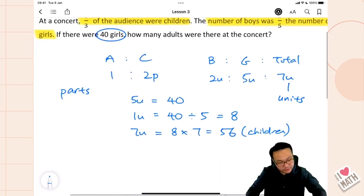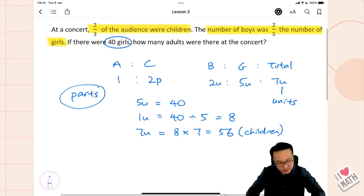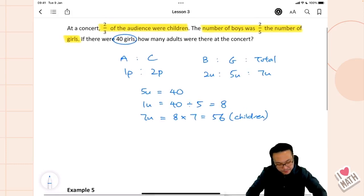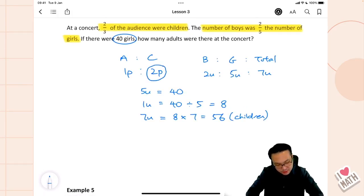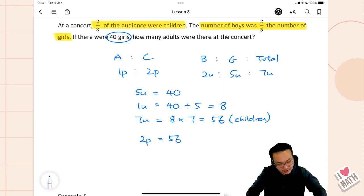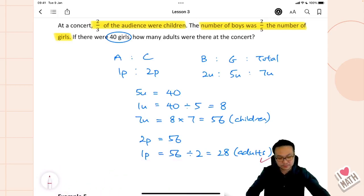I cannot use the same thing for both because they are different. So over here I'm using parts. Let me use units for the children and parts over here: 1 part and 2 parts. The number of children is 56, so we already know that this must be 56. 2 parts is 56. So how many adults are there? 56 divided by 2, and we have 28 adults. There you go, students.